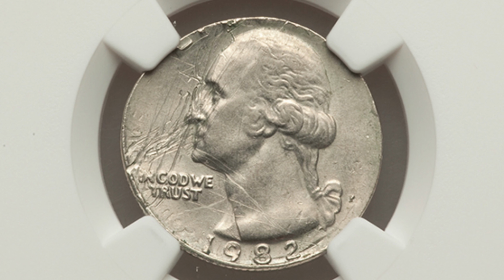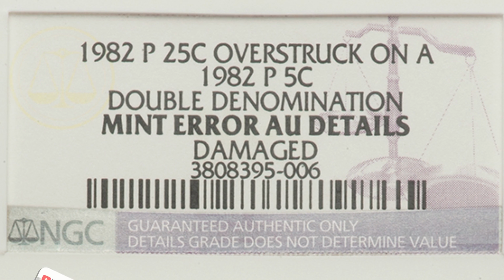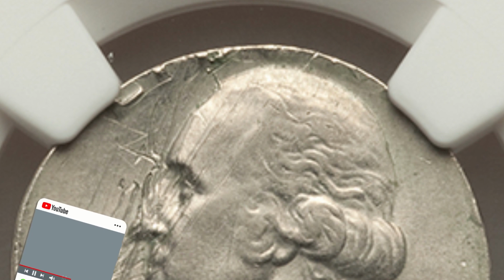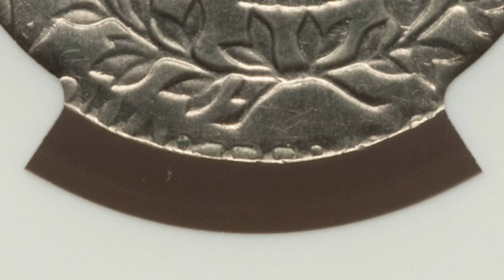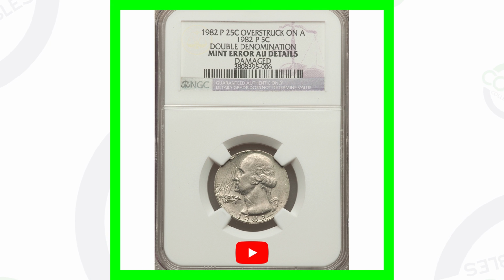Now here are some other quarters that are worth money. Now this coin here is a 1982 P mint mark, and it's been overstruck on a 1982 P mint mark 5-cent coin. So a 1982 quarter overstruck on a 1982 nickel, essentially. So a double denomination here, and you can see that the whole design of the coin is being cut off. You don't see the word Liberty there at the top of the Washington quarter. And then here on the reverse, you can see that taking place as well. The word quarter dollar there at the bottom, you see that being cut off. So that is a mint error coin, and that is why the coin is valuable. This quarter sold for over $350. So always be on the lookout for different types of errors like this in coin rolls from the bank or even in your pocket change.